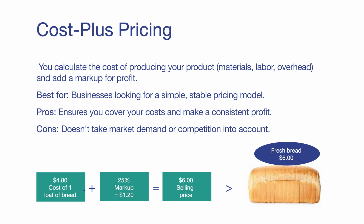Cost plus pricing strategy. This is the best strategy for small businesses looking for a simple, stable pricing model. You figure out how much it costs to make your product, then add a markup percentage for profit. So, if it costs you a total of $4.80 to produce a loaf of bread, and you add a 25% markup, your selling price for a loaf of bread is $6. It's a straightforward way to make sure you're covering your costs and still making some money.